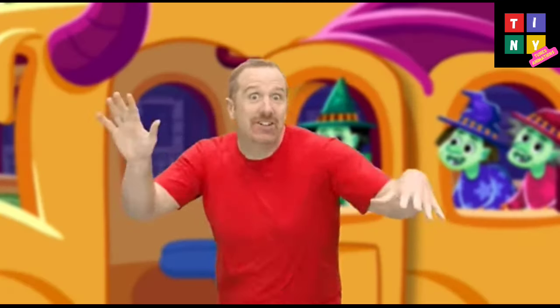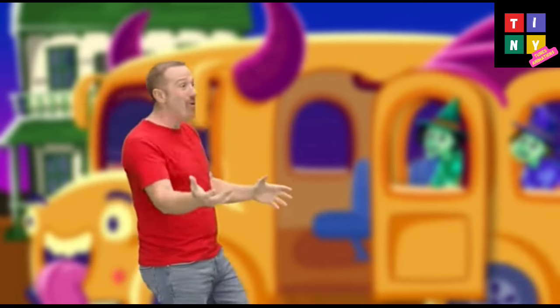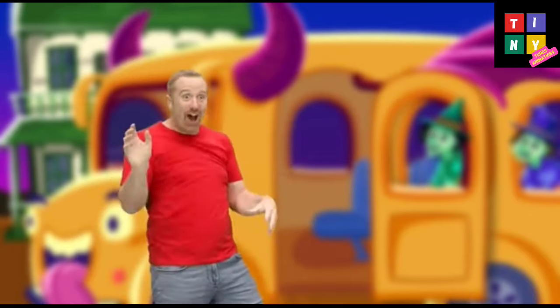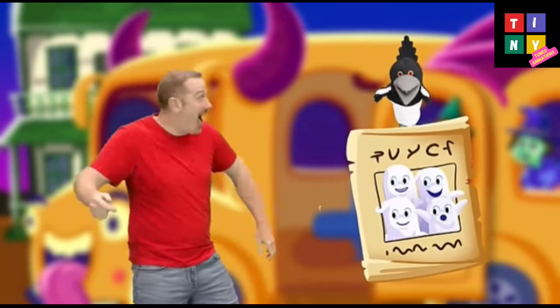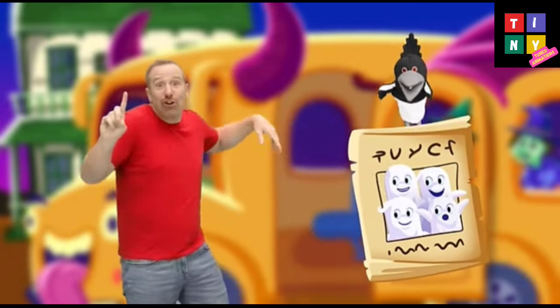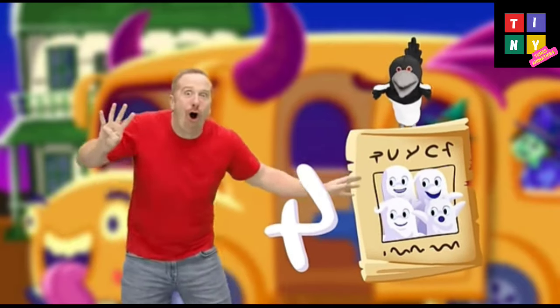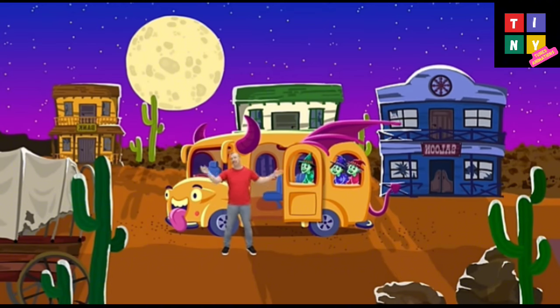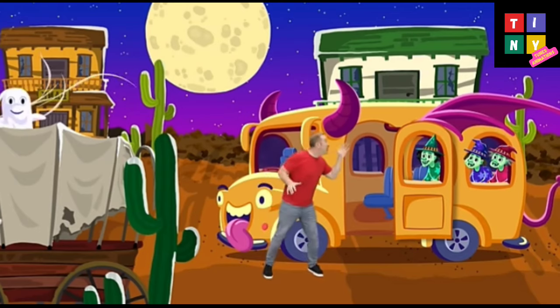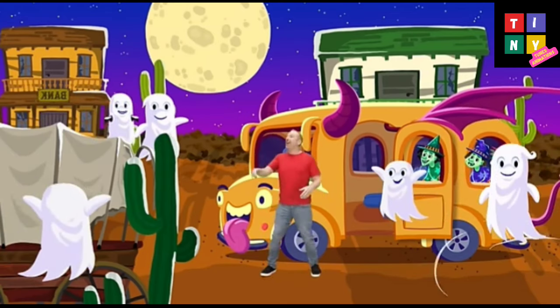It's Halloween, this bus is here for you! Come on, let's count them. See them? No. Then sing with me. Yeah. Spooky ghosts, where are you? How do you do?